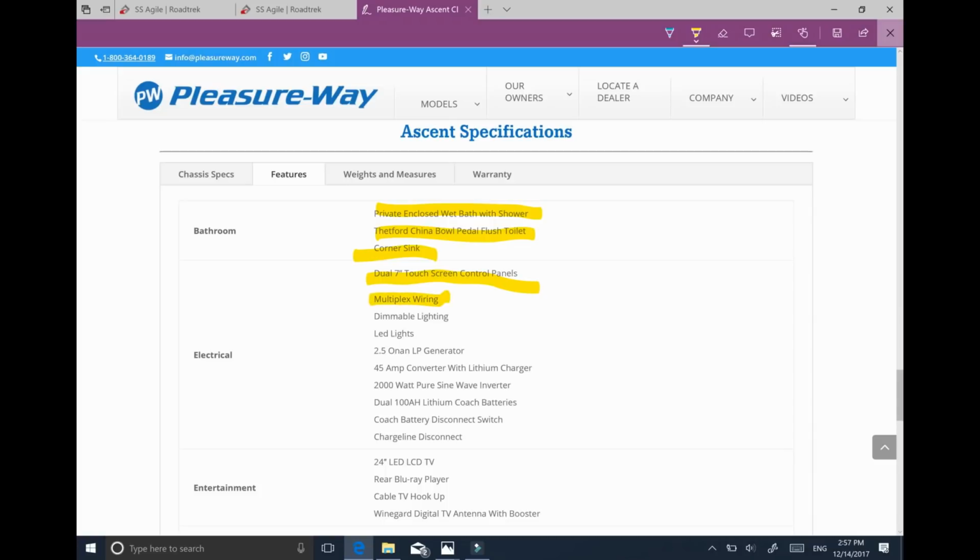The Pleasure Way comes with multiplex wiring, and the Agile does not. Now, multiplex wiring is costly to do, but what it does is it reduces the amount of wiring, and hence the weight and complexity of wiring behind all of your walls and all of that stuff, by half. It also allows you to have things like these touchable control panels, where wherever they're installed inside of your unit, can control everything. So multiplex wiring is a high-end, advanced feature, but it's really nice, and it speaks a lot to the coach manufacturer, the fact that they put it in standard.